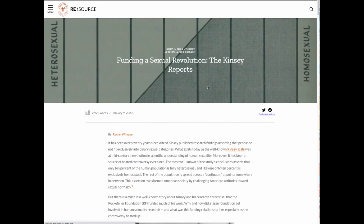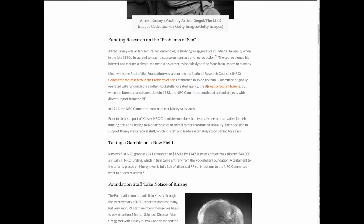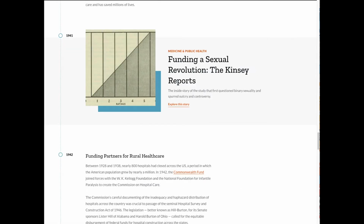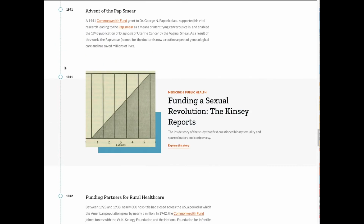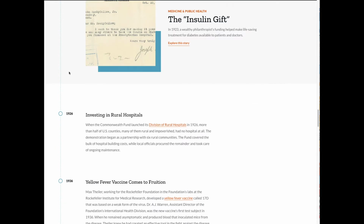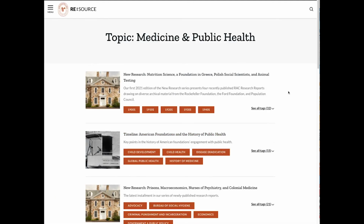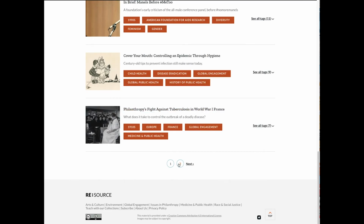For example, clicking this point in time takes us to a longer story on the Rockefeller Foundation's support for Alfred Kinsey. You can access our story archives by theme by clicking on the orange topics above a story title. So for example, this takes me to the stories on medicine and public health.